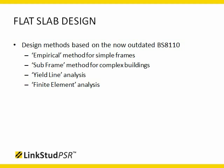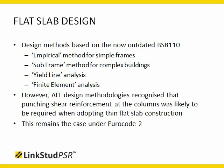But regardless of the method used, it was recognised that punching shear reinforcement at the columns was almost always going to be required in any structure incorporating a thin flat slab. And while Eurocode 2 brings a significant change which demands a new approach to design, this fundamental position still holds true.